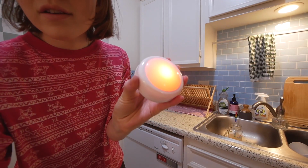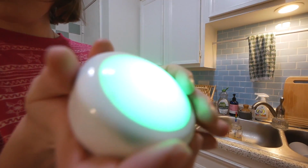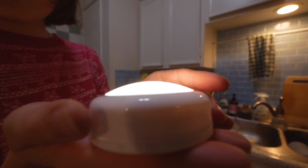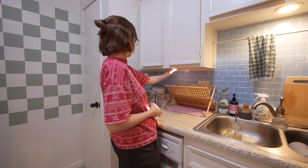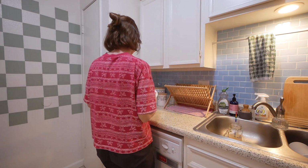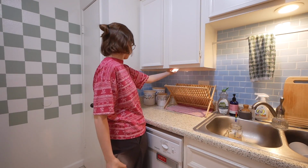It's red. I don't know if you can see that. Green. Blue. White. Very cool. Ooh! And I had a lot of fun putting them in. They were pretty cheap. They stuck on really well, but they were also not that hard to remove, or at least it didn't damage my cabinets.